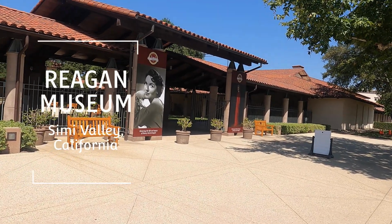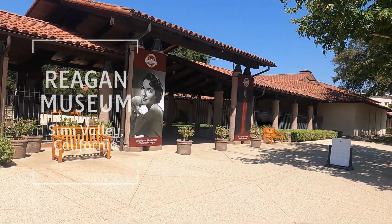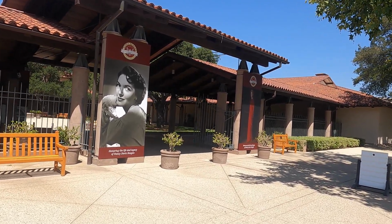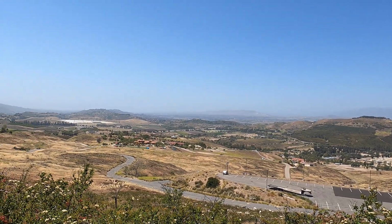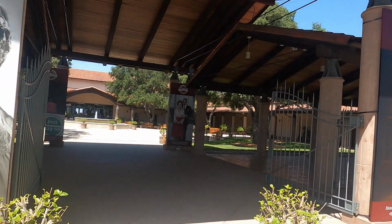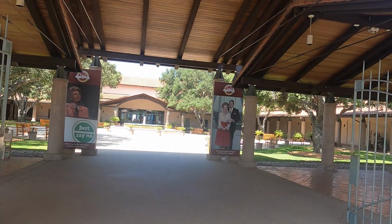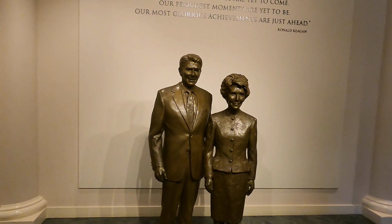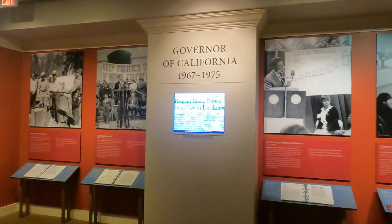For our final presidential museum on this trip, we arrived at Simi Valley and the Ronald Reagan Presidential Library. The Reagan Library is on a beautiful hill overlooking the valley, and it may be the largest presidential library. There's another courtyard before you reach the main entrance, with a statue of cowboy Ronald Reagan. Another statue of Ron and Nancy is just inside the door at the front of the lobby. The museum starts with his early political life and his governorship of California.